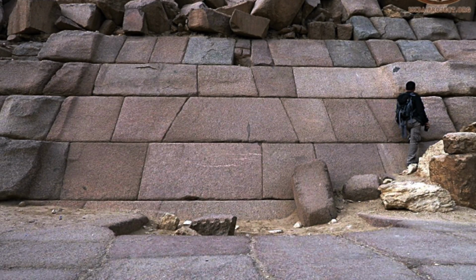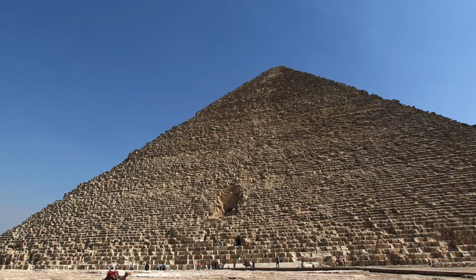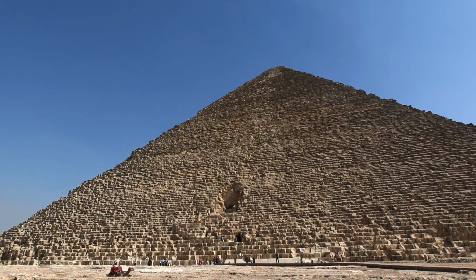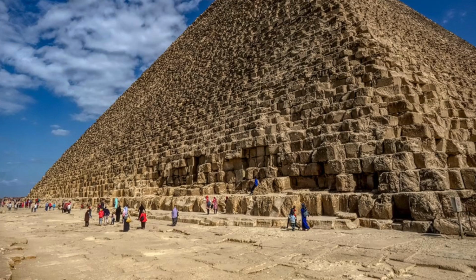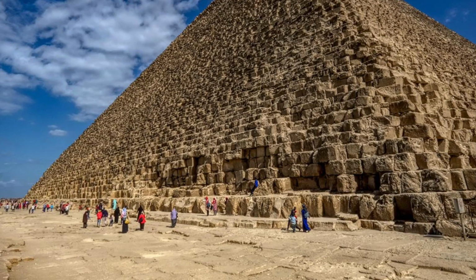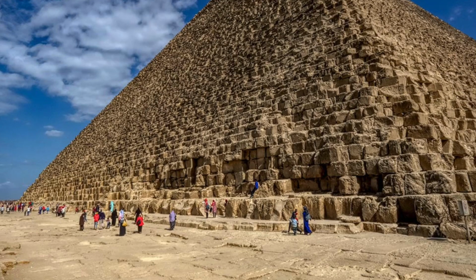So this all seems logical, and to me this hypothesis does work. But why doesn't the Great Pyramid have granite casing at the bottom as well? Well, this can be explained in a number of ways. For a start, maybe it should have. Maybe it was an oversight by the architect.